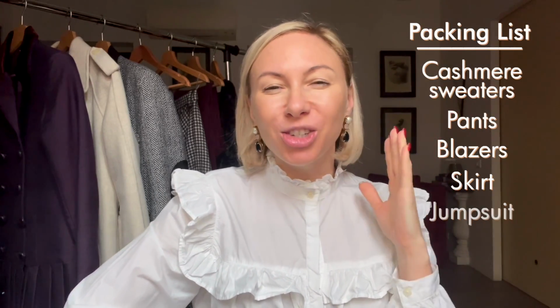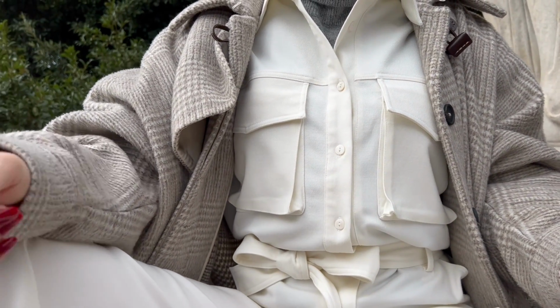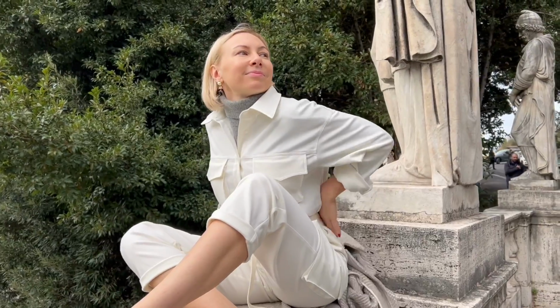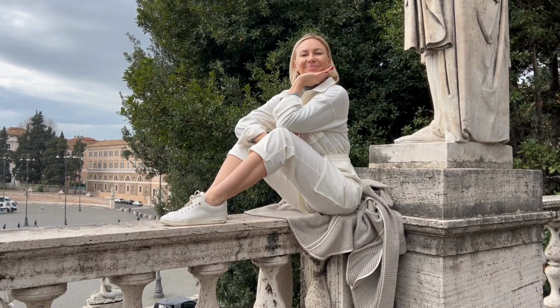Now, if you want to take your Italian fashion game to the next level, then I recommend wearing a winter white jumpsuit that you can easily combine with a cashmere sweater underneath. Now, I know jumpsuits are not the most comfortable thing for us ladies in certain situations, but if you want to go all out and wear something that you might not even wear back home, jumpsuits are the thing. Trust me, ladies.